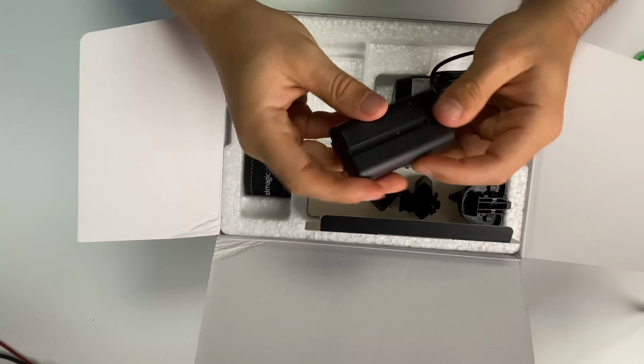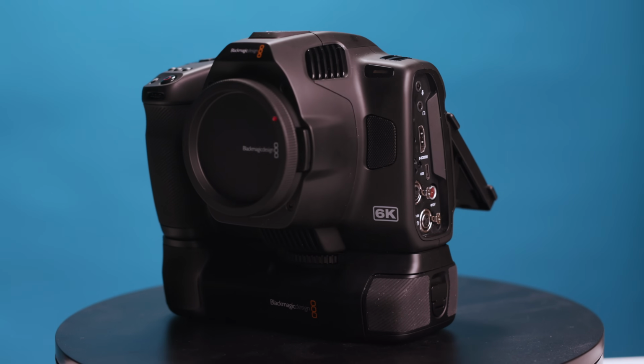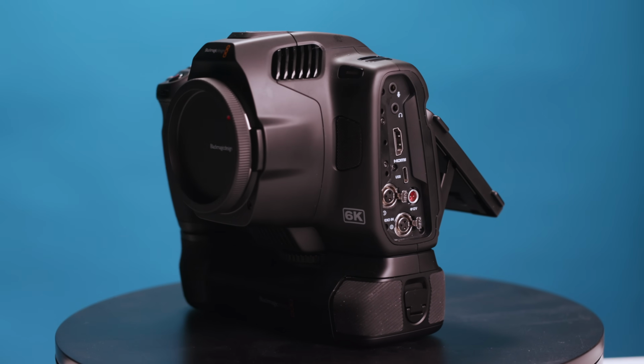Then we have the dreaded battery life of the pocket cameras, which are going to give you 30 to 50 minutes depending on your use case, which means that for professional shoots, you'll need to look at a rigging solution with additional batteries if you don't want to be swapping out and stopping your shoots frequently.